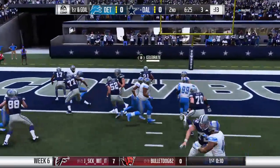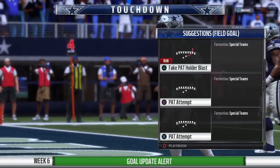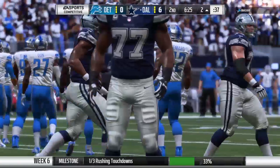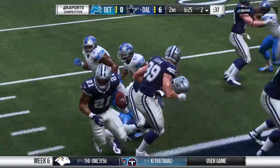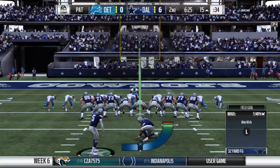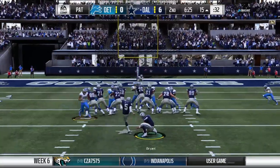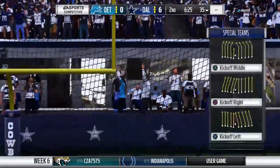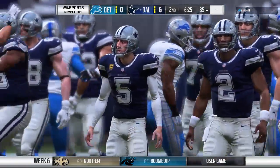They'll try to run it in with Elliott, and he'll get in. Touchdown, Cowboys. Ezekiel Elliott with touchdown number 8 on the year. And the Cowboys are in for 6. Dan Bailey now for the extra point. No, he missed the PAT. No good on the extra point, so a letdown there. And this will stay a 6-point ball game.